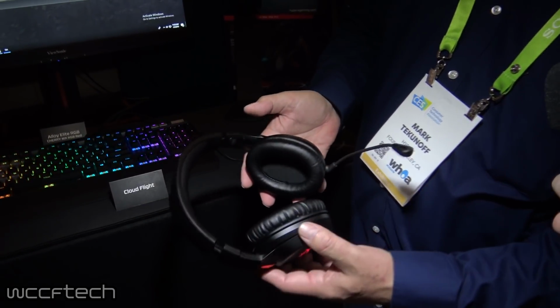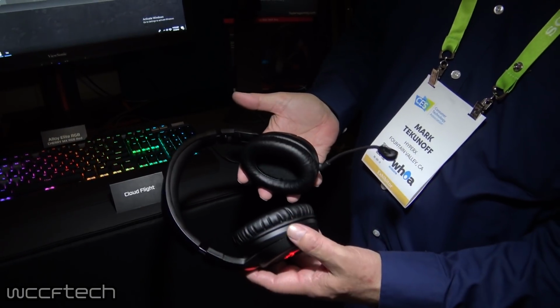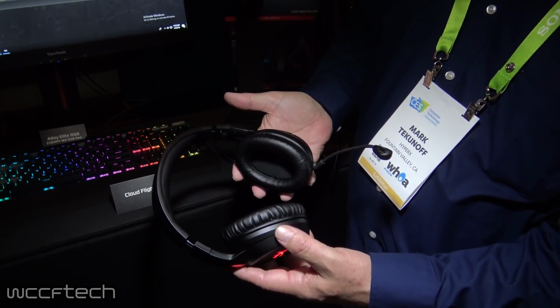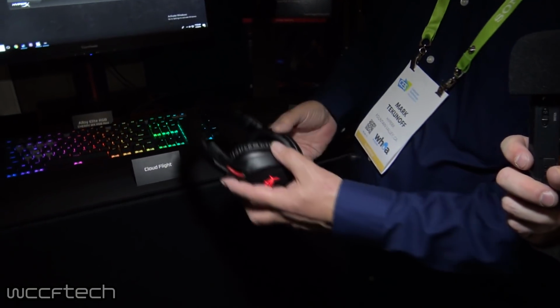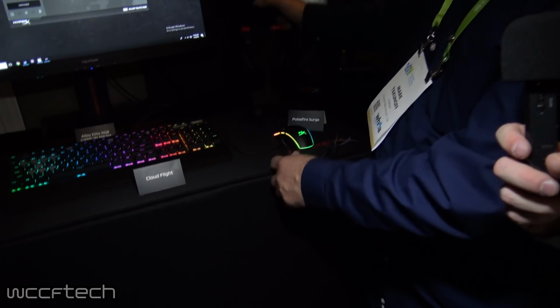This is a $159 headset, and it's available now in stores in the United States. Awesome. So it's already out. It's now available starting as of yesterday. Very nice. These are the 2 shipping products.